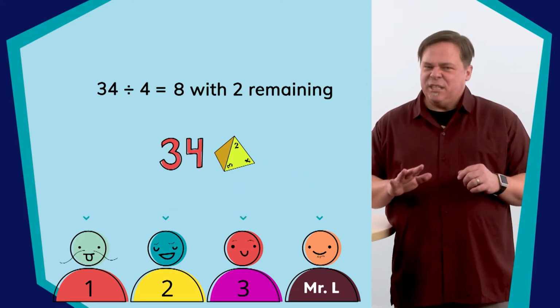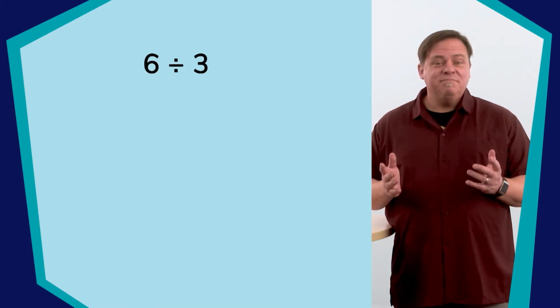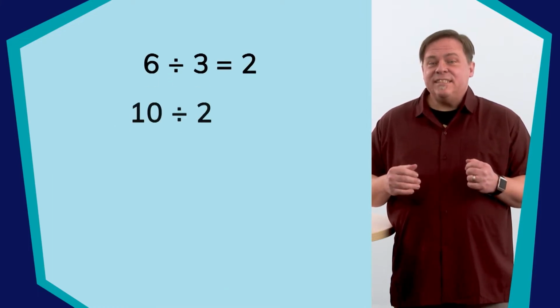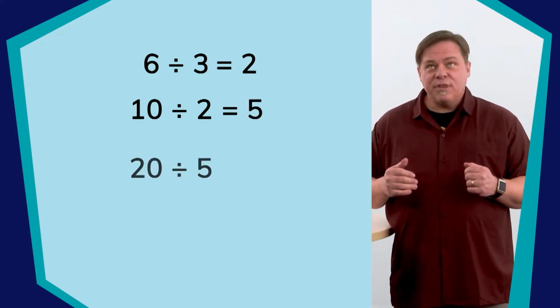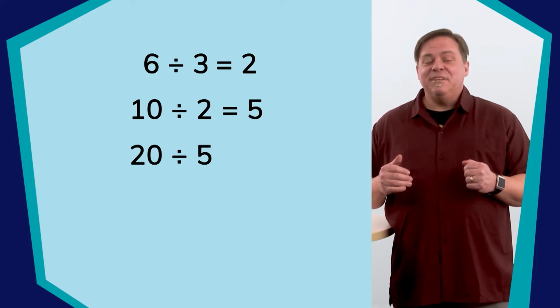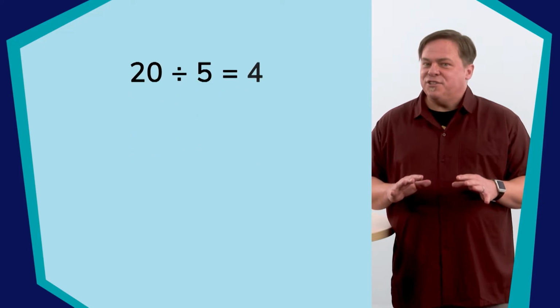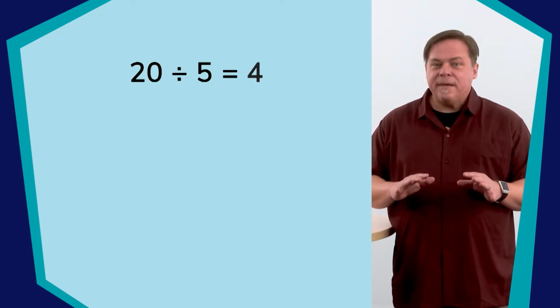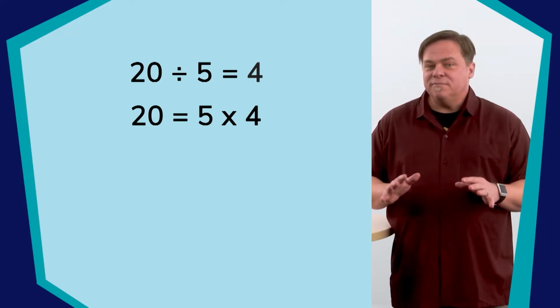Here are some simpler examples. 6 divided by 3 equals 2. 10 divided by 2 equals 5. 20 divided by 5 equals 4. You could also think about this in terms of multiplication. 20 equals 5 times 4.